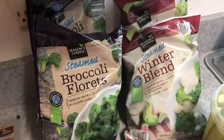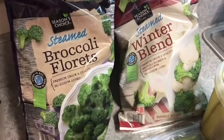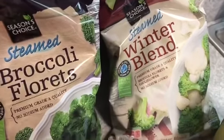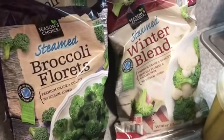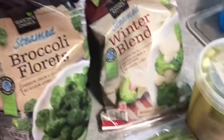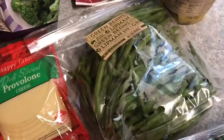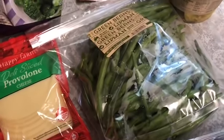Then we got a couple of bags of frozen veggies, some broccoli, and then some of this winter blend, which is just broccoli and cauliflower together. I love this. Can someone please tell me what is winter about these? Because I am a dummy. Then some green beans here. These were so cheap. They were like 80 cents for this bag, so I love that.